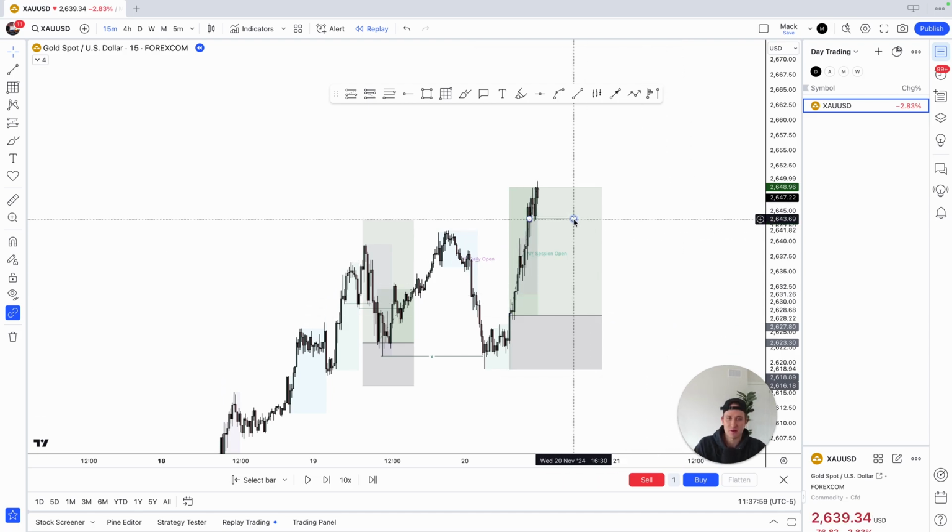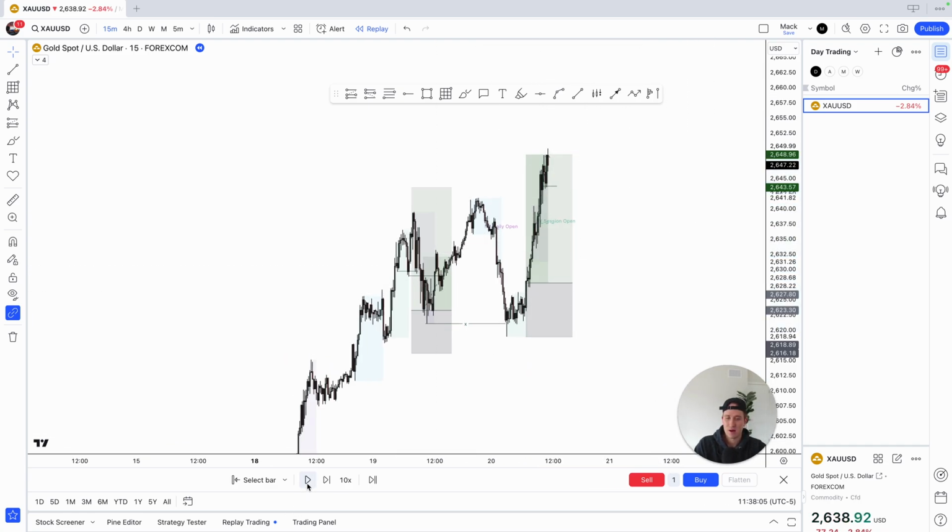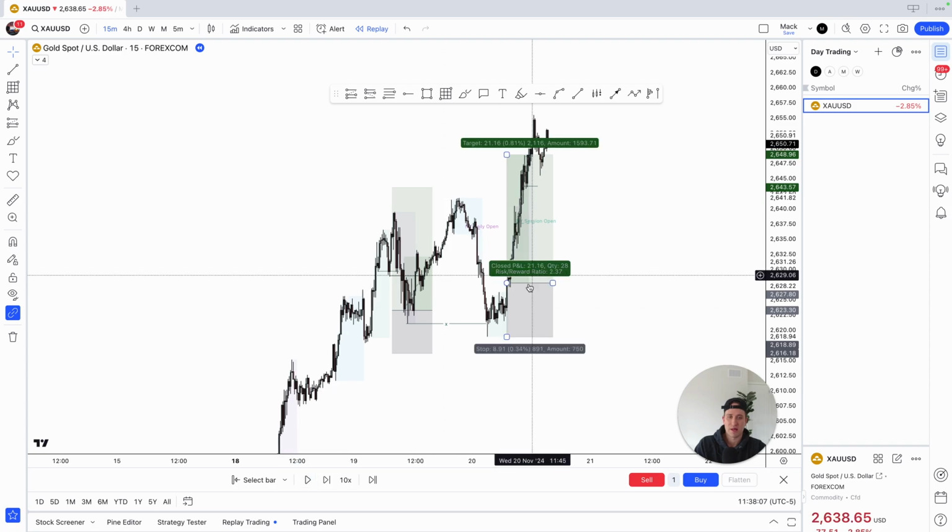Okay, so this was the other trade that I ended up taking, which was super, super clean. Okay, so here we go. And then from here, all I'm doing, guys, is waiting for the exact same thing.